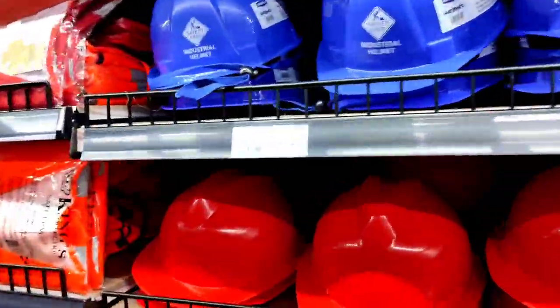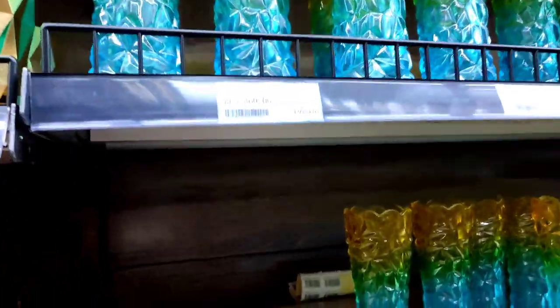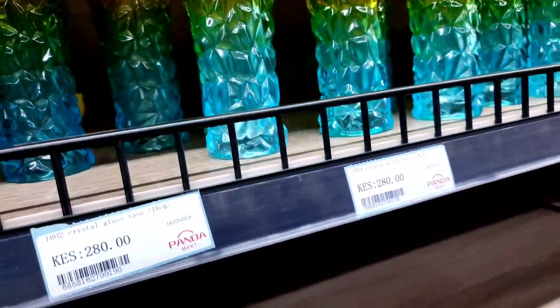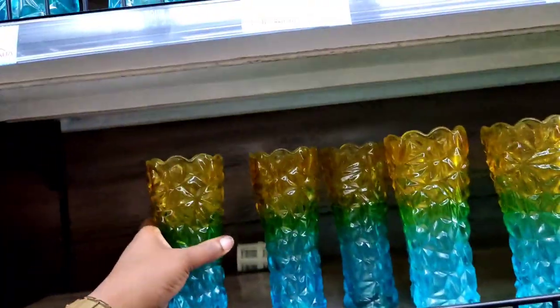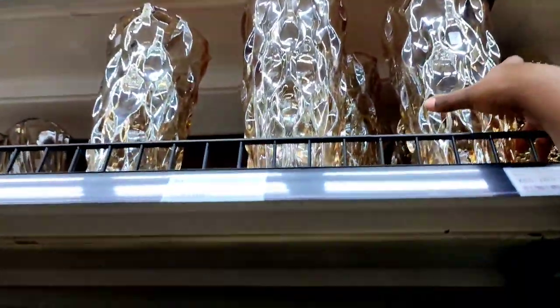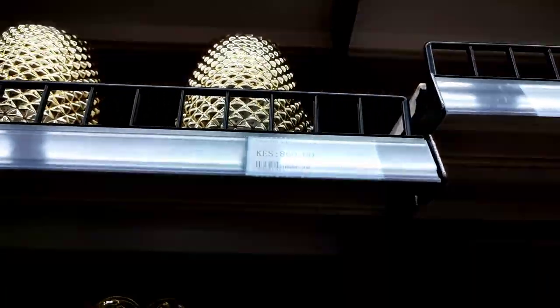These things. Oh, my goodness. It's a beautiful deco. Look at this small one for 280. I think I'm gonna pick one or two or three. Wow. Now this two. Oh. Look at that. So it goes for 18 parts. No, that's the small one. It goes for, I don't know. I love these things. For real. Even this one for 860. I love it.